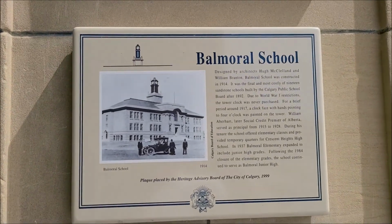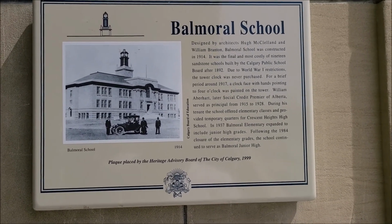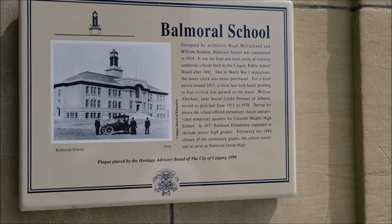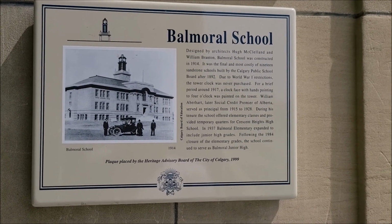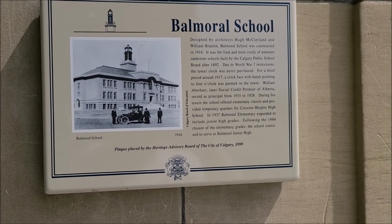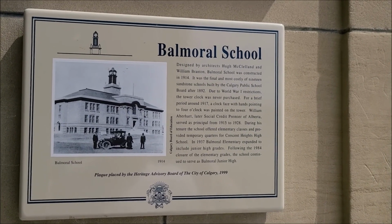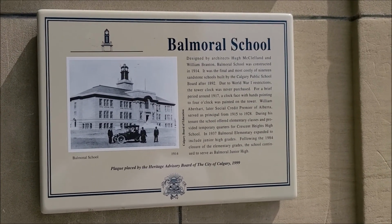But here's this plaque right here, talking about the Balmoral School. Designed by architects Hugh McClellan and William Brenton, Balmoral School was constructed in 1914 and was the final and most costly of 19 sandstone schools built by the Calgary Public School Board after 1892. During World War I, restrictions meant the clock tower was never purchased. For a brief period around 1917, a clock face with the hands pointing at 4 o'clock was painted on the tower. William Aberhart, later the first Social Credit premier, served as principal. So he also served as principal here and at Crescent Heights. This says 1915 to 1928, before the Crescent Heights building that we know today. During his tenure, the school offered elementary classes and provided temporary quarters for Crescent Heights High School. So there it is, see? This is the original Crescent Heights High School.